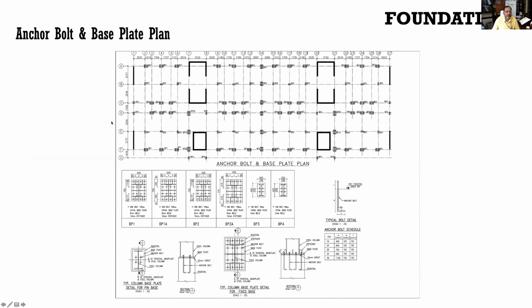So this slide shows you fixing of anchor bolt with templates over which factory made columns with base plate will be erected. Okay, and this is the plan of that base plate, because as I told you, base plate is going to play a very critical role here, base plate and anchor bolts, because that is the only structural element which is transferring the load of your entire building to the foundation.